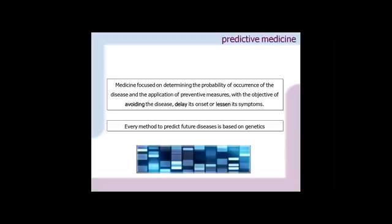So, what is predictive genetics or predictive medicine? It is the medicine branch allowing determination of the probability to develop certain diseases during adulthood, and especially it's going to provide an adequate tool with the aim to apply preventive measures. Let's not forget that the main objective is to avoid the disease. And if disease cannot be avoided, delay its onset or lessen its symptoms.